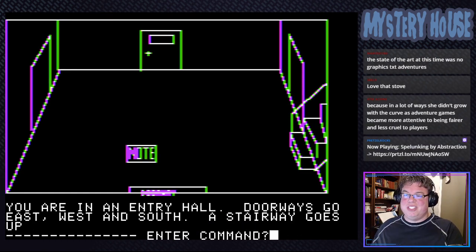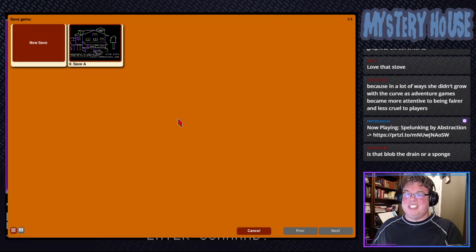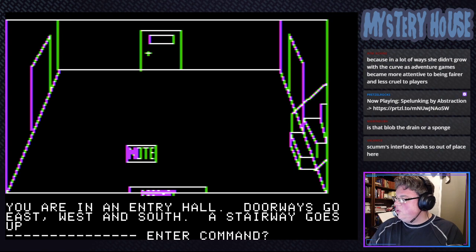Okay, my walkthrough says to save here. Let's see if we can make that happen. I'm playing this in ScummVM. First save's delightfully useful, right? Is that blob the drain or a sponge? I think it's supposed to be the drain, but I'm not really sure. Who's to say?